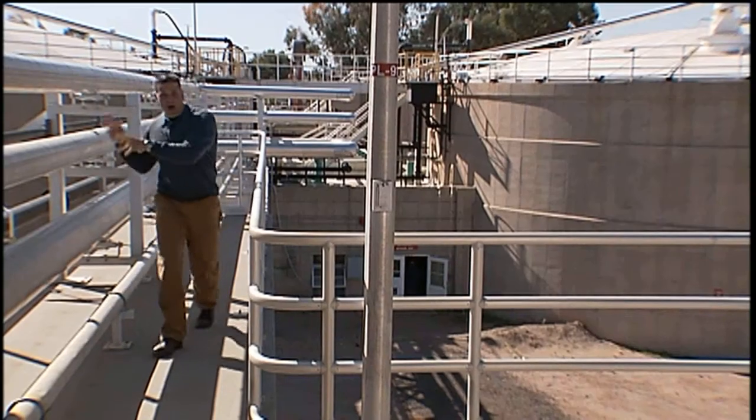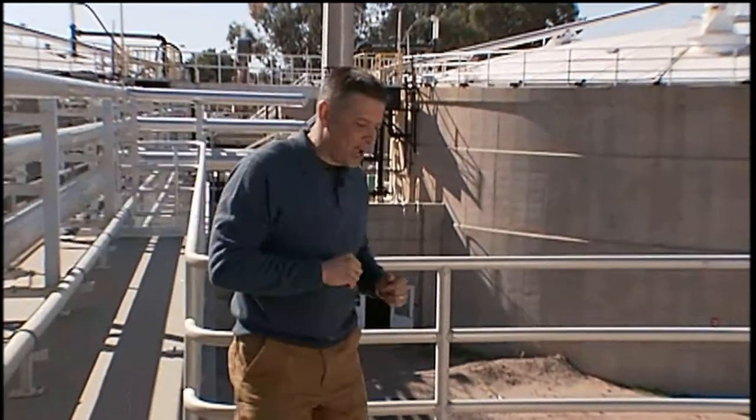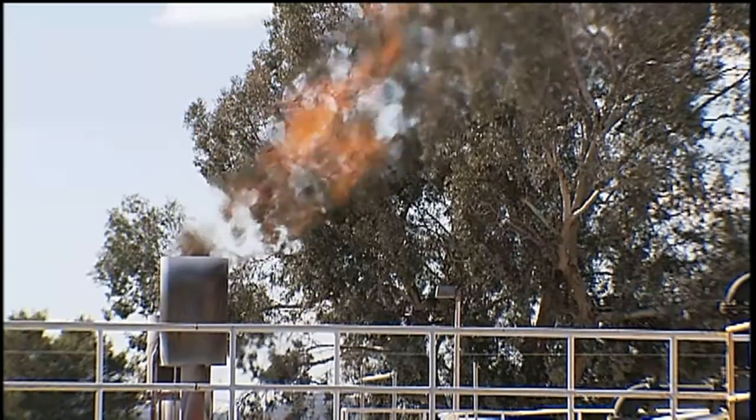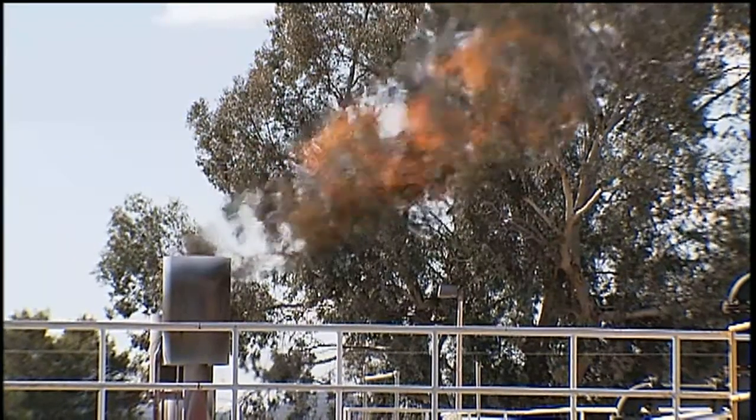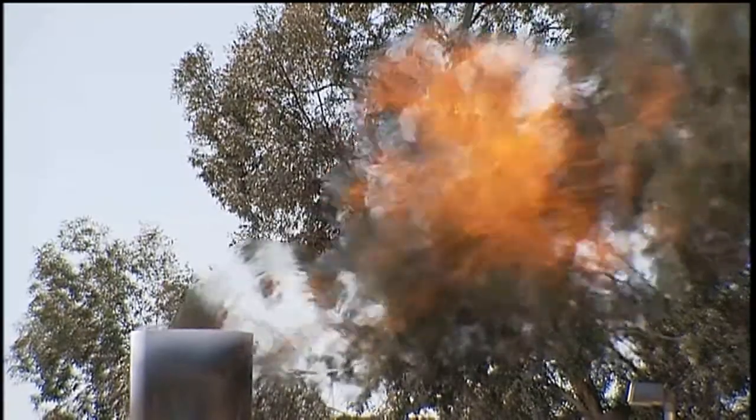The solids are pumped from the clarifier into these big tanks, and through a composting process, the solids are broken down and reduced in volume. The remaining product is used as fertilizer for agriculture. A byproduct of this process is methane gas, which is either burned off or used to help power the plant.